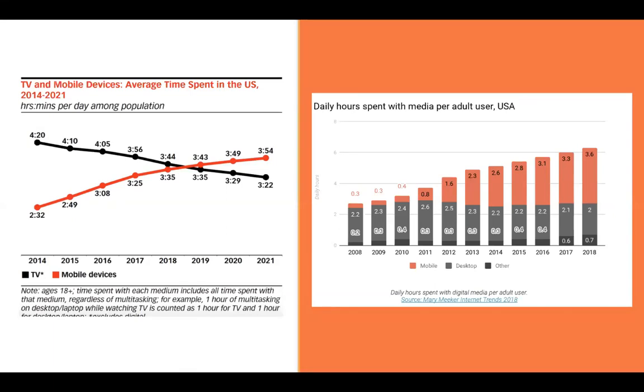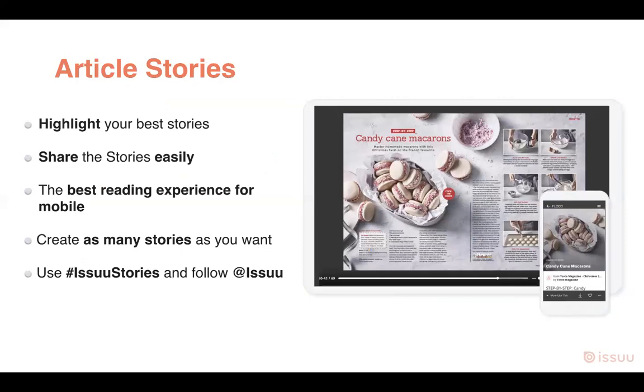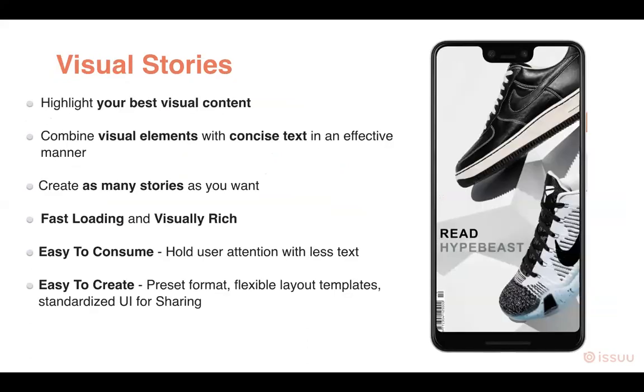Maybe you have younger audience. Maybe you are concerned that young people do not read anymore. Then go and create visual stories that are very short videos, catchy. Go and try that.